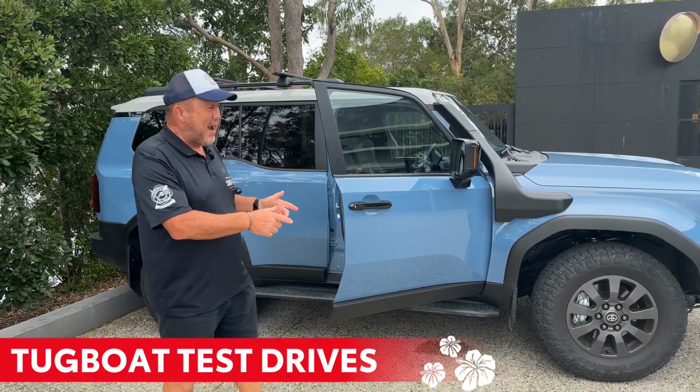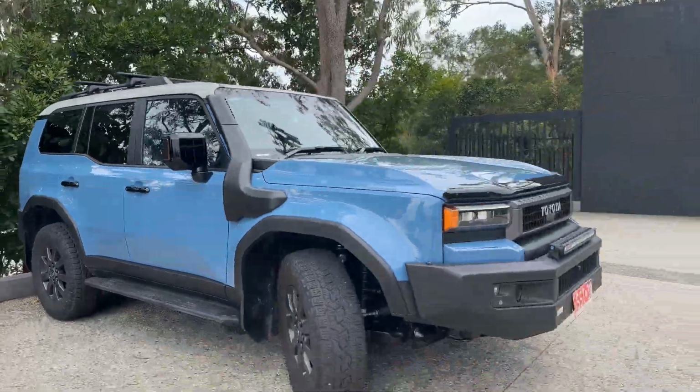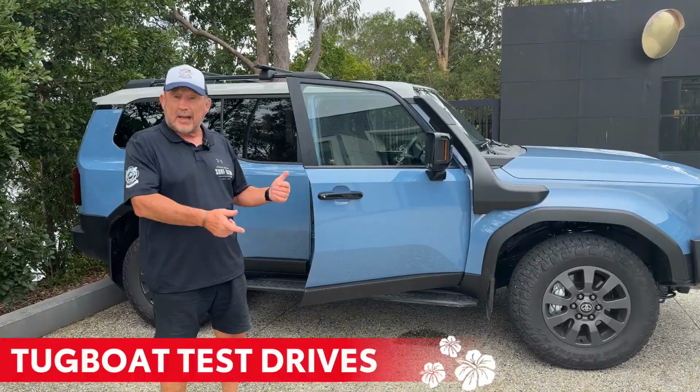I've just got out of a RAV4 and now I'm in the new Prado. How cool is this? Unfortunately, it's not maroon, it's blue, but it is a ripper of a car. I've just had it for a couple of days. It is outstanding. We're going to go for a test drive.